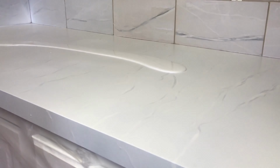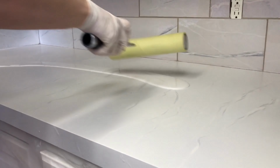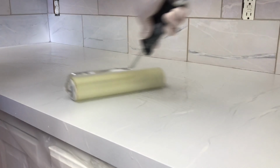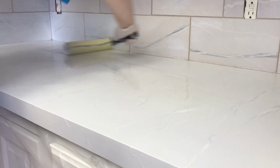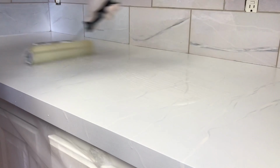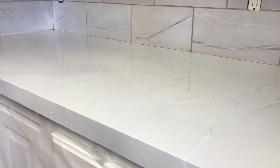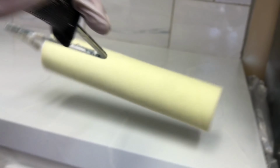All right, it's game time now. There's no turning back. Once you do that first little drizzle, you're like, okay, let's hope this works. And it is going to work. Now, you do need to work it in. You want to work it in all directions. Again, you don't want any spot that's low or high. And the beautiful part about this is if I bump into my backsplash, doesn't matter because that's epoxy too, and it's not going to make any difference.